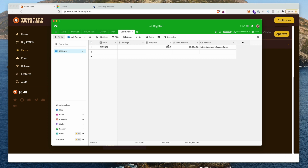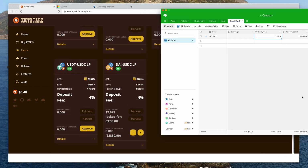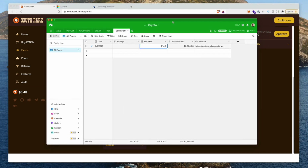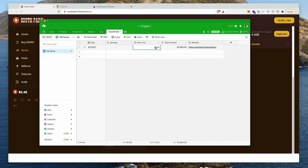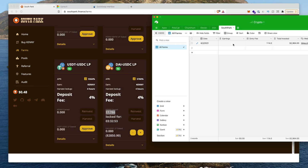I like to have these little table titles here, and the first title is how much I invested. So in this farm I invested $2,964. You can see the 4% fee right here. 4% of that $2,964, I had to pay a $114 fee just to enter this farm. And I'm going to be slowly selling off my earnings, the Kenny tokens I'm earning here, and I'm going to be documenting the price.